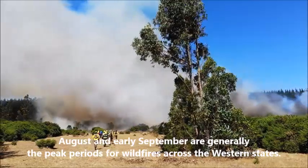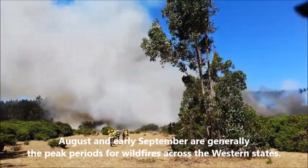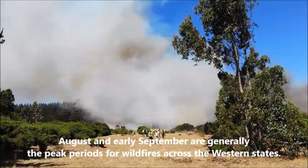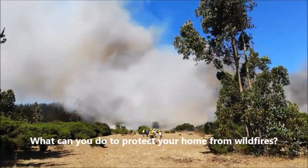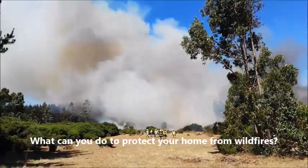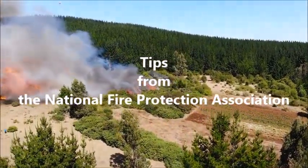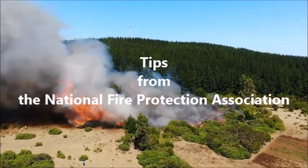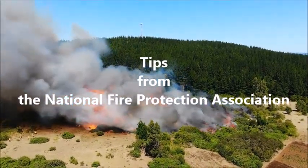August and early September are generally the peak periods for wildfires across the western states. During this time of year, what can you do to protect your home from wildfires? According to the National Fire Protection Association, you can take the following steps to make your home safer.